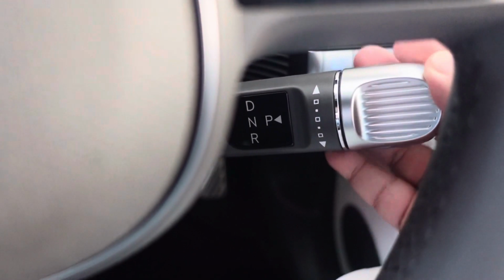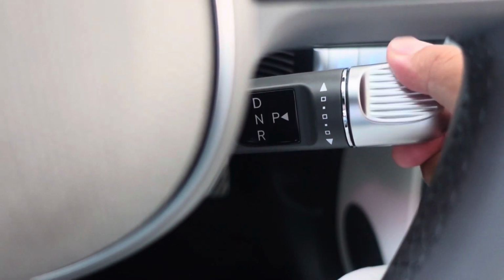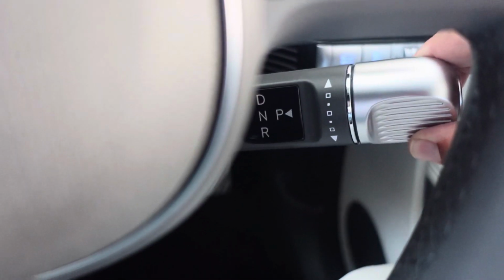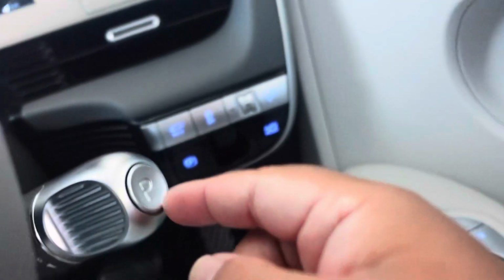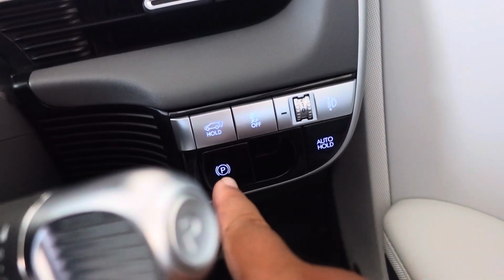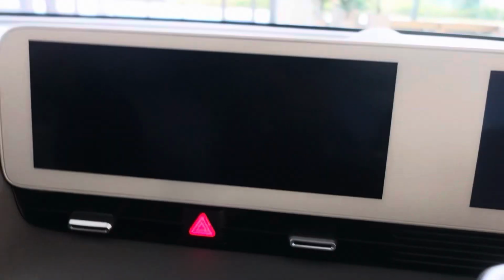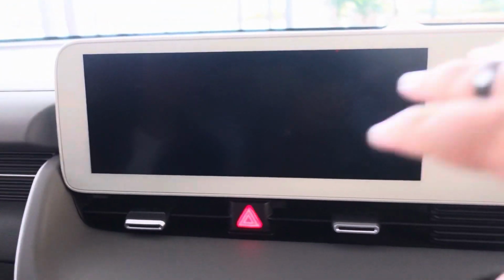So yeah, the gear is here. Mercedes would be up, down, up, down. This one is like a knob. So drive, then neutral, then reverse, then park is a button. Park. This is the handbrake. Why am I like doing a car review? Hyundai, hire me please. Then one thing I like about this type of cars is the navigation.